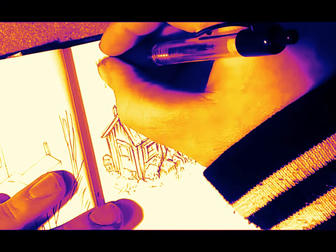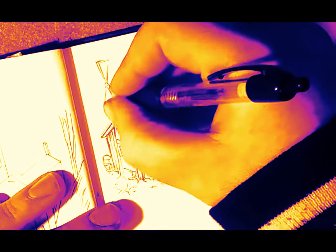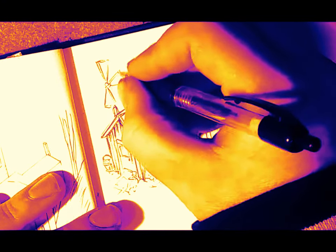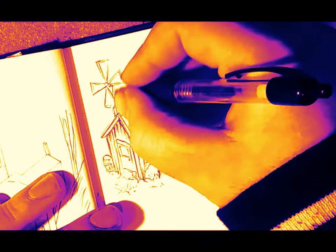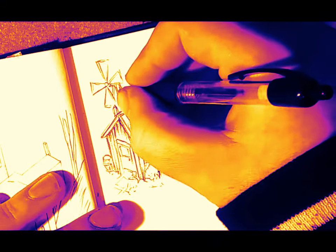Let's add a little rustic, what would you call it, windmill maybe? What is it? Maybe a different name for it, I'm not too sure. This looks like a sort of flower design. And this needs a bit of support base.